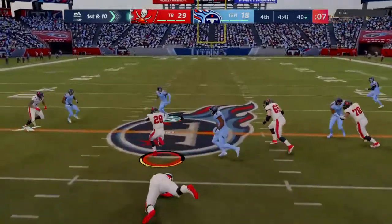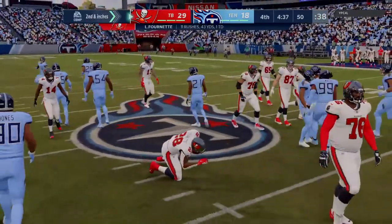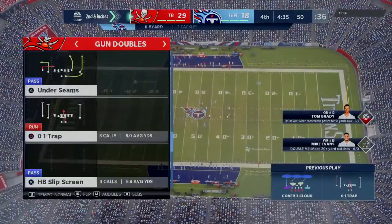Fournette, a first down carry. That one good for 10 yards. And that'll make it 2nd and a foot or so.